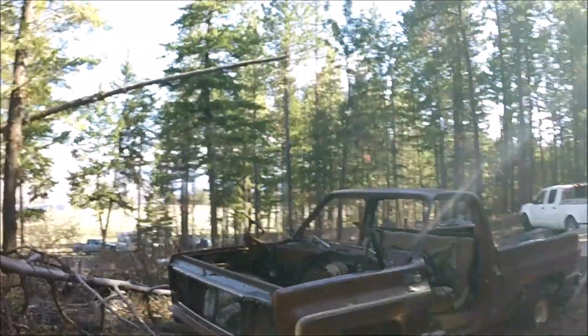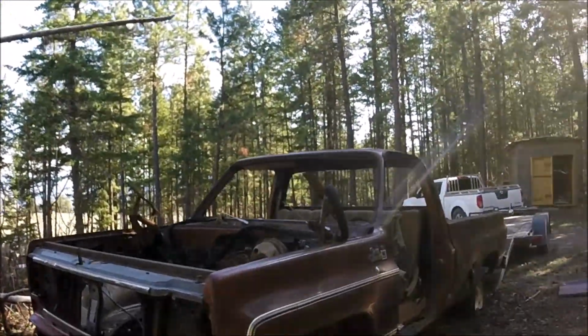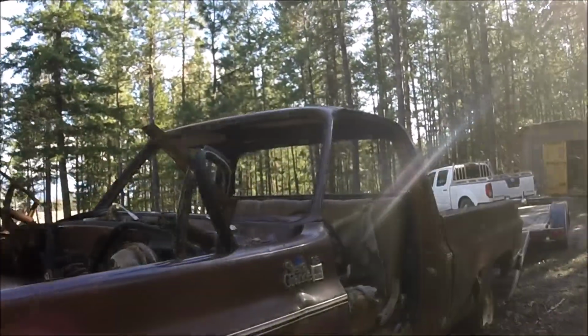Happening apocalypse off-road gang. Here I am at it again, out in the woods. I'm out here salvaging this Sierra Grande.